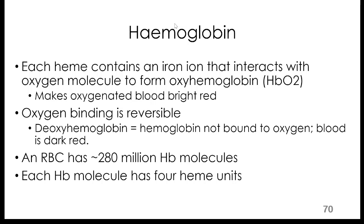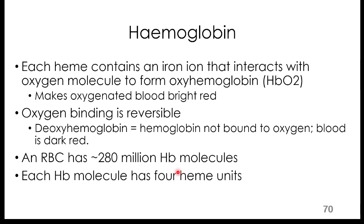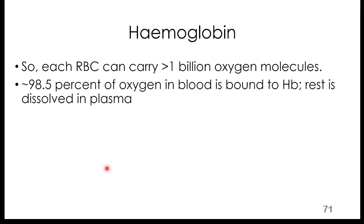Right. Red blood cell has about 280 million hemoglobin molecules, and each hemoglobin molecule has four heme units. All right, has four heme units, and so that means that each red blood cell can bind, just multiply this 280 million by 4. It means that each red blood cell can carry more than 1 billion oxygen molecules. All right. So we should note that most of the oxygen in blood is bound to hemoglobin, about 98.5%. So it's only about 1.5% that is dissolved in plasma.